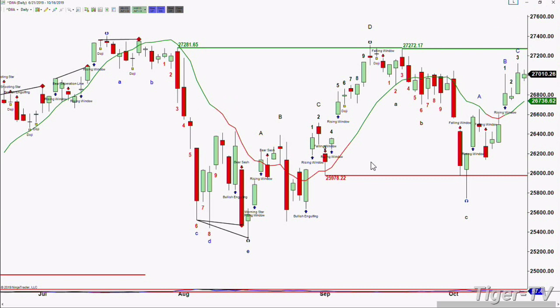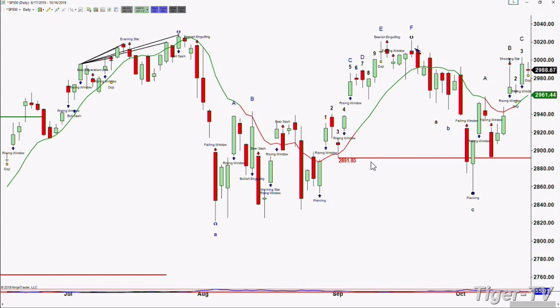If we take a look at the S&P 500, here's what we're going to see. We're going to see that support held, the breakout support level. That is the red horizontal line. We don't have a resistance area, a breakdown resistance area like we do in the Dow. So the Dow is going to be one of the indices that we're really going to track to try to understand if the market is going to be able to break out of its consolidation.